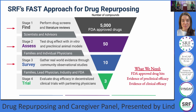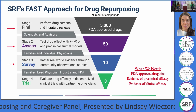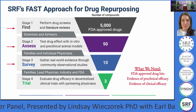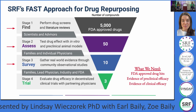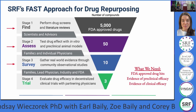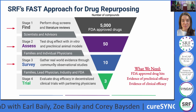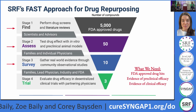So these are the different individuals or groups of individuals that we are going to be filtering this information through in order to help us understand what we need to do to move to the next step. Once we have a hit list of drugs, we're going to be talking to our scientists and advisors to make sure that those are reasonable drugs to move forward and would be reasonable for treatment for our condition. Once we have some preclinical data, we want to talk with our families and their individual physicians to determine if these are drugs that people are interested in taking. And once we have observational data, then we want to talk to physicians, families, industry, and FDA to determine if this is worth a clinical trial.